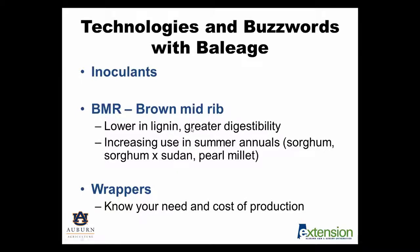BMR technology is not a new technology, but it is something that is talked about a lot more when it comes to conserved forage production, whether it's for hay, baleage, or silage production. Basically, BMR technology, or brown midrib, is a trait that some forages have, meaning those forages have naturally been selected for lower concentrations of lignin, which essentially means that they have overall greater digestibility. This is a technology that's increasingly being used, especially in summer annuals. You may see more and more of these products on the market, and that may be a desirable fit for a baleage production system, mainly because it's helping with overall forage digestibility of that product and helping us attain a better quality product.